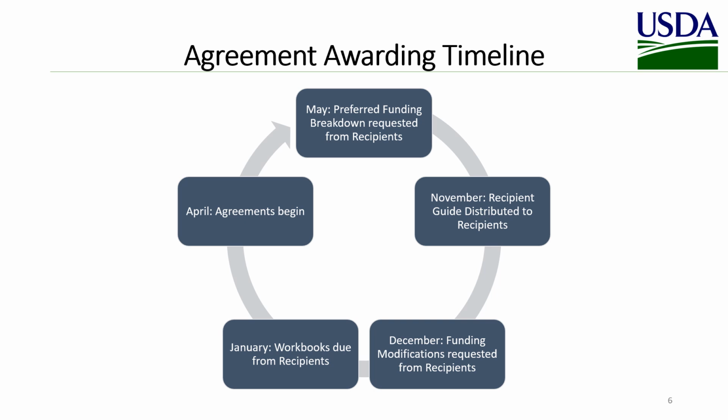In December, we allow an opportunity for recipients to request modifications to the funding breakdowns they provided in May, closer to the award start date. Modifications are not guaranteed, and we will notify you if they are approved. In January, workbooks are due from recipients. A majority of the umbrella and traceability agreements start April 1st.